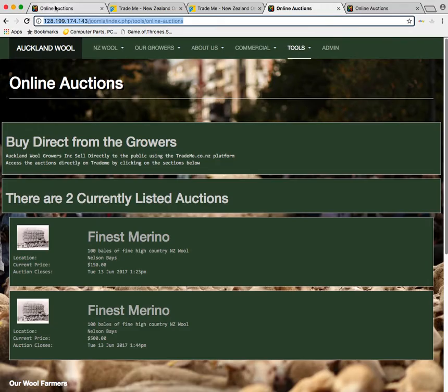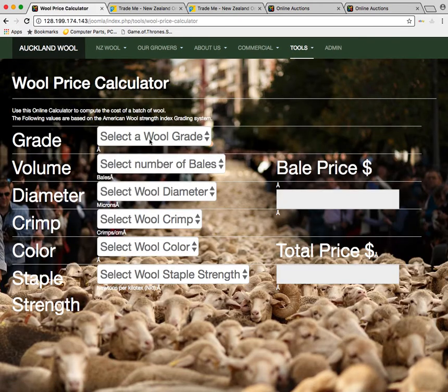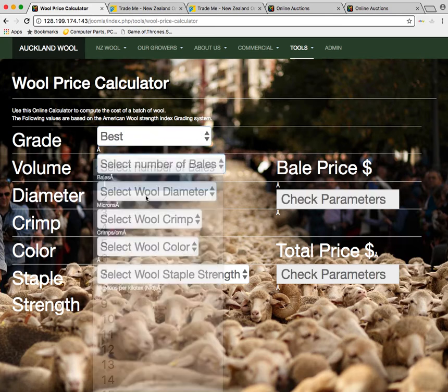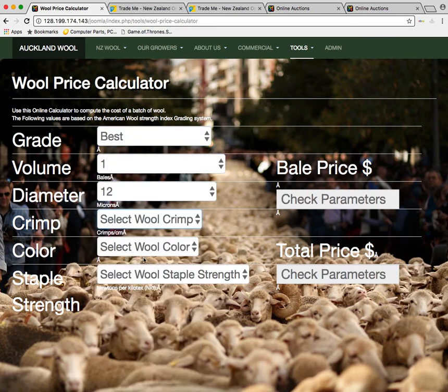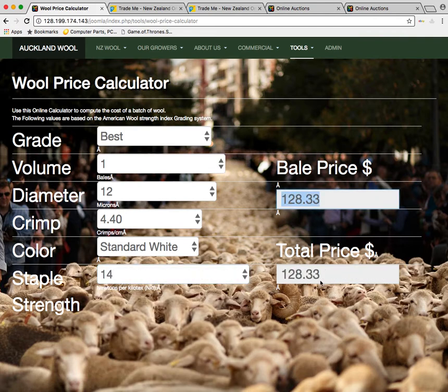Okay. Next up, we have got the calculator. So I made a simple JavaScript calculator, put it into a Joomla module again so I could deploy it anywhere I want on the site. We just use a various set of parameters and we get calculated a price per bale and a total price. So the number of bales can go up, the bale price will stay the same, but the total will go up. Yeah, so there's just a set of parameters there.